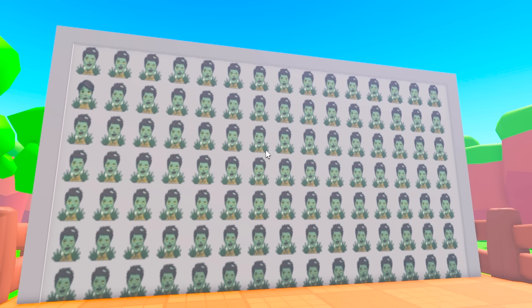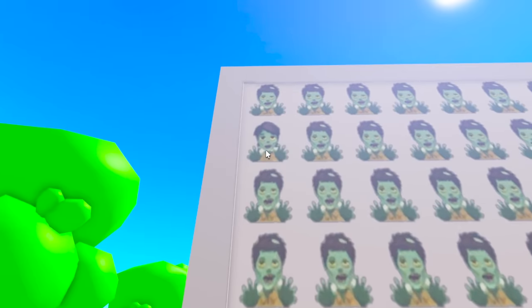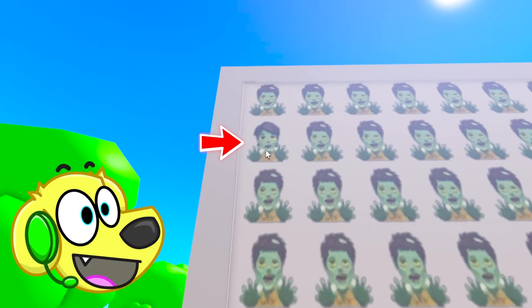How about these zombies? Look at all these zombies. Ooh, they look creepy. But one of them is different, Snowy. Can you spot it? I do spot it, Tyler. One of them has different hair than the rest. Oh, yeah, it's this guy. I guess he got a haircut today.